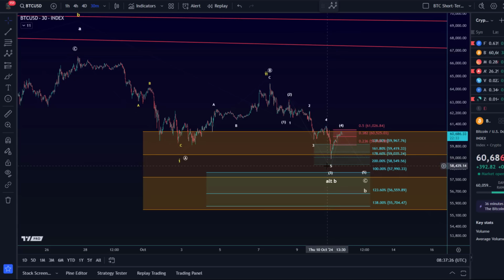We need to recognize it could have bottomed already, but we don't know that until we see further evidence, because a WXY is not the cleanest pattern typically that's out there, not the most probable one. It's not unlikely, but it typically would require additional evidence. It needs proving pretty much. So how do we deal with that? Well, from an analysis point of view, it's quite simple.